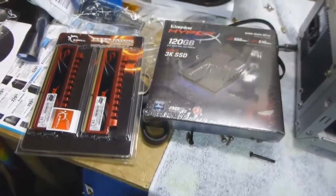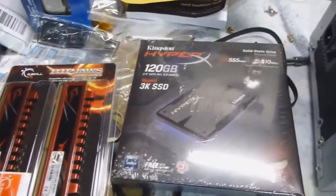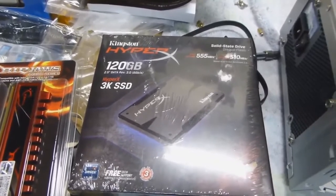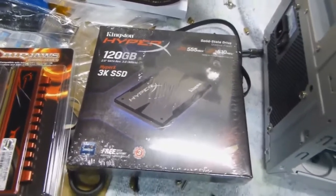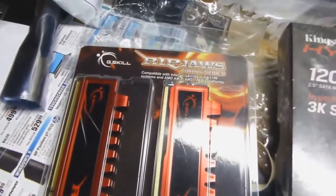All right, the other two packages came that I was waiting for. That's my Kingston HyperX 120 gigabyte solid state hard drive, and 8 gigs of G.Skill RAM.